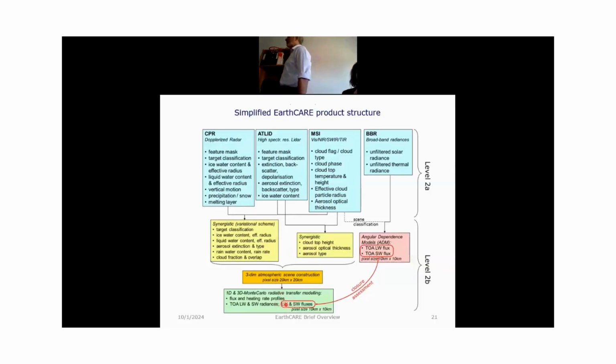Then we're applying both 1D and even 3D radiative transfer calculations. It takes a lot of CPU calculations, but we're doing that, and then we have the online closure assessment. And it's early days now, and not all the products have been validated by any means, but at least on the technical level, the code has all been demonstrated that it's running in the operational processors.